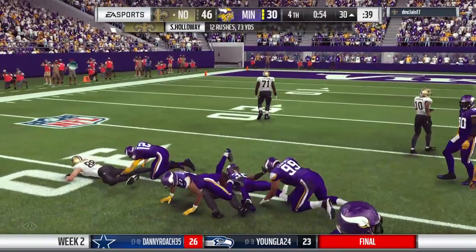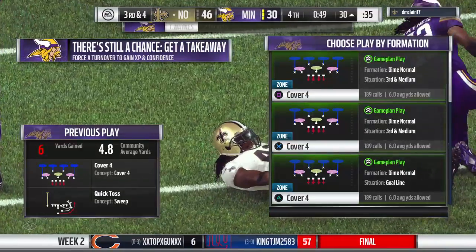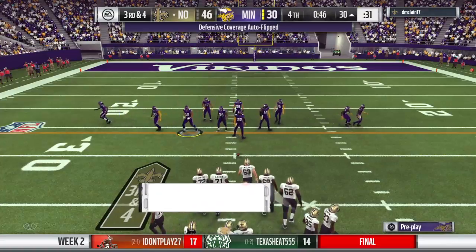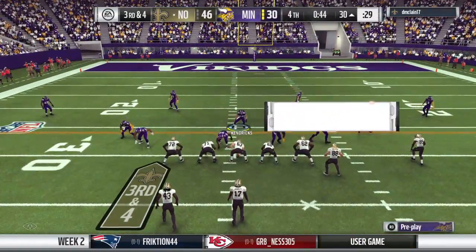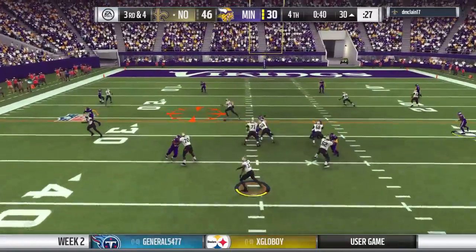And able to push his way forward here for a good little gain. They get 6 here after the incompletion, and it'll leave them with a 3rd and 4. And the defense searches for one more stop here after the run on 2nd down. And it looks like we've got a dime set here defensively. 6 DBs in the game.